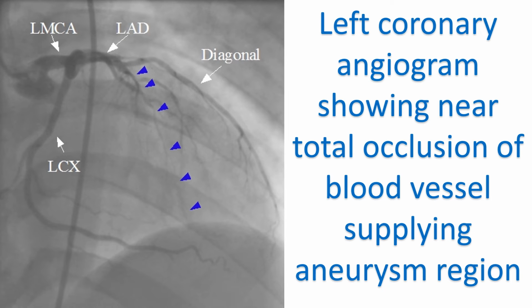Opening up the blocked vessel supplying the region of the aneurysm or bypassing it may not be very useful as the region is usually irreversibly damaged. Any blood vessel supplying nearby viable heart muscle may be opened up or bypassed. Surgeries are available for the aneurysm, used as a last option sometimes. Medications for prevention of blocks in other blood vessels are routinely needed as secondary prevention.